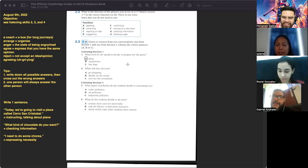And what will they do next? I'm not sure, but I think it's letter C. It's letter C, definitely, because they're talking about, well, if we don't do these invitations, nobody's going to come to the party. So let's make that our priority. So what will they do next? Sort out the invitations. All right. Good. Now, listening three is going to be a little more formal. So get ready.